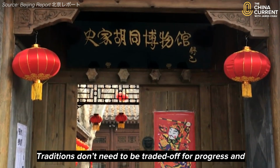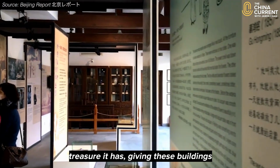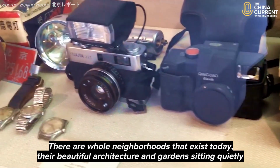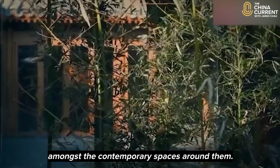Traditions don't need to be traded off for progress, and in recent years, the city has begun to realize the treasure it has, giving these buildings and lanes special preservation status. There are whole neighborhoods that exist today, their beautiful architecture and gardens sitting quietly amongst the contemporary spaces around them.